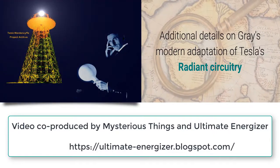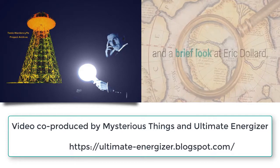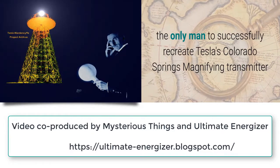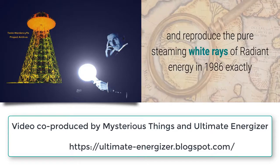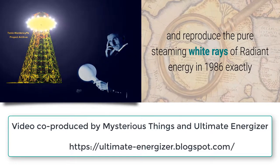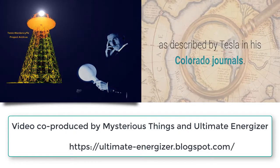Additional details on Gray's modern adaptation of Tesla's radiant circuitry and a brief look at Eric Dollard, the only man to successfully recreate Tesla's Colorado Springs magnifying transmitter and reproduce the pure steaming white rays of radiant energy in 1986 exactly as described by Tesla in his Colorado journals.